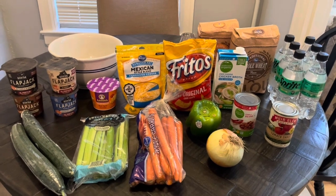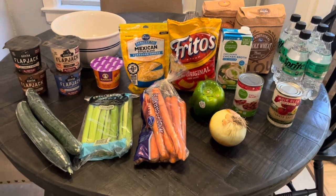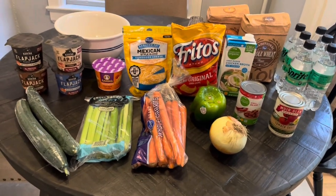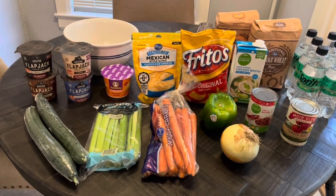This is my haul this week. So I am still working on using up what I have. This week I decided to make a chili. I did have some of the ingredients for that, but I didn't have everything. I had the ground beef already.